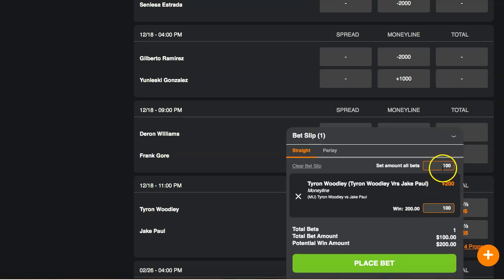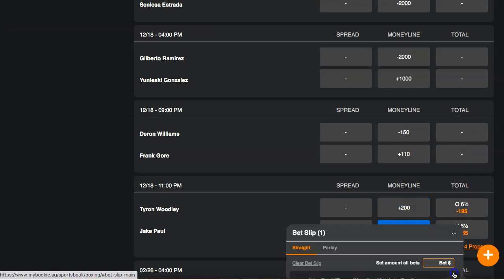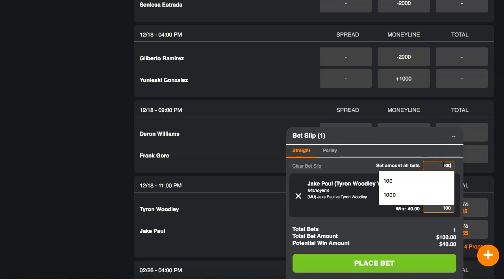So if you bet 1,000 on Woodley and he wins, right? You're going to get $2,000 as a payout. So you get your 1,000 back that you bet. This is yours. Now you have a total of $3,000 if you bet 1,000 and Woodley actually wins. Now if you go ahead and take Jake Paul and let's say he wins, you're gonna get only $400 back. So 2,000 versus 400. So you're making 5 times as much money by betting on Woodley if he actually wins.